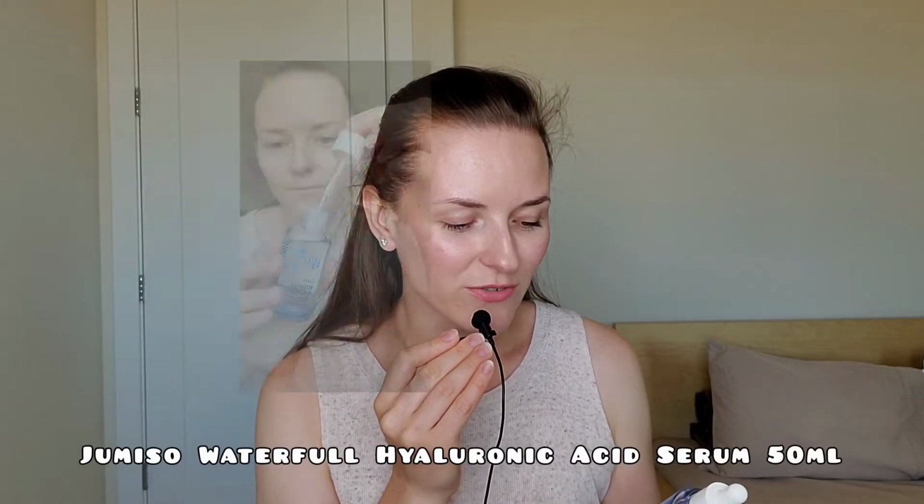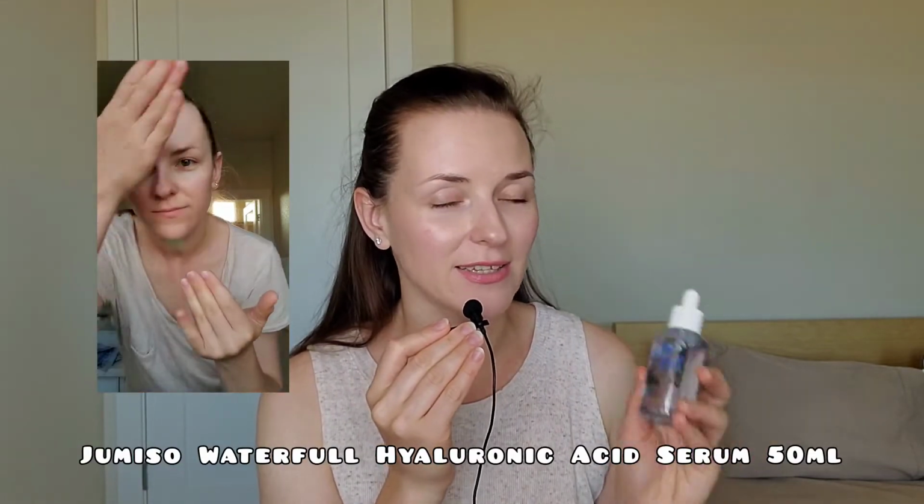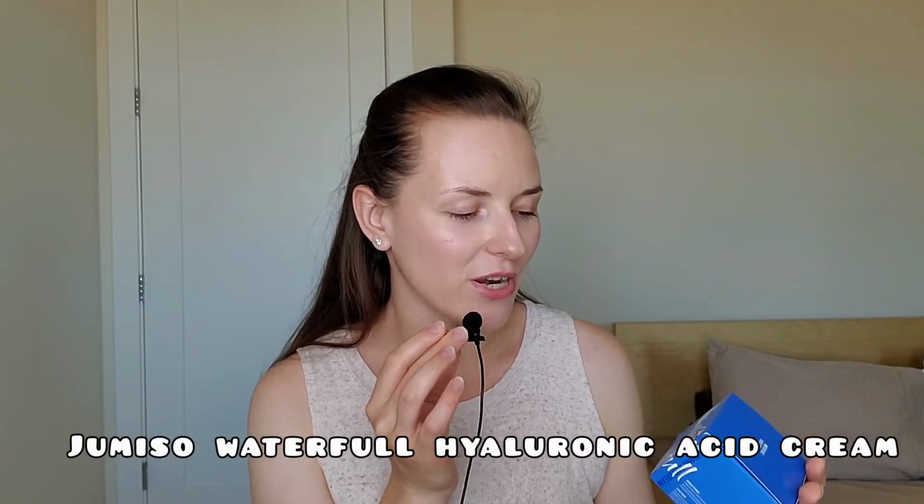Another one, the third product by Jumiso, is the Waterfull Hyaluronic Acid Serum. Yes, it's a serum and it's in a glass bottle, which I love so much. It doesn't feel like a serum on my skin because it's super lightweight. It's a little bit more hydrating than the previous two toners that I mentioned. It's also very nice for its soothing effect, and I love to apply it even in the morning before my sunscreen.